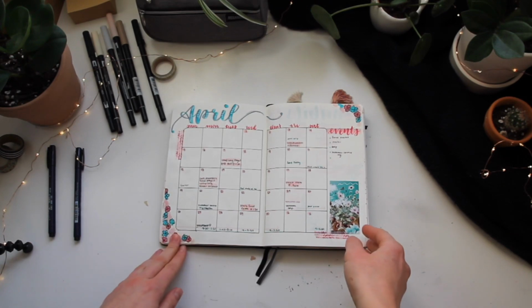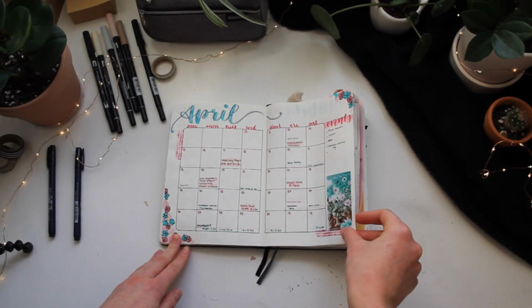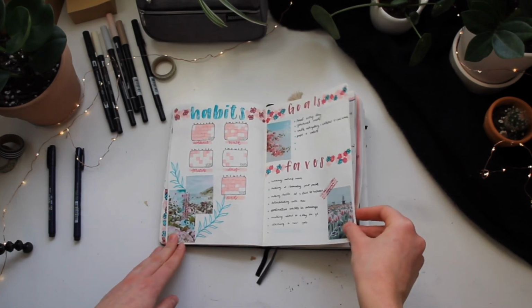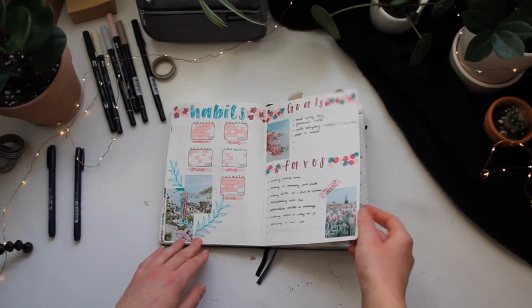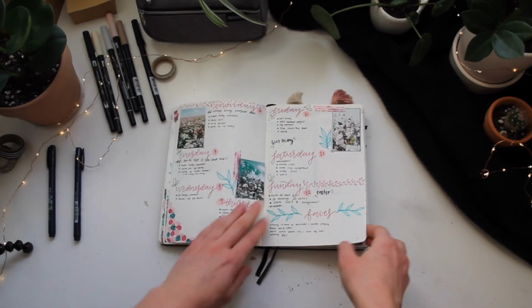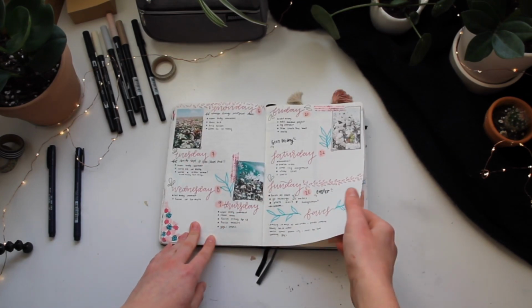Here is my calendar page. I used a lot of pink and teal colors throughout this. I think these little flower designs are really cute. Here's the first weekly spread of April.